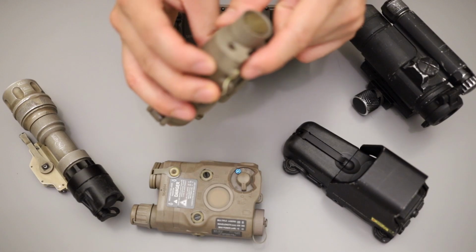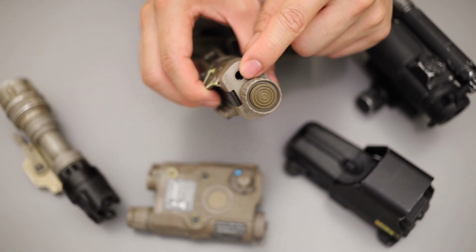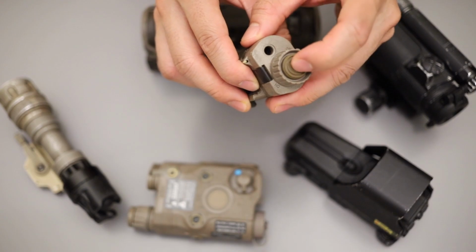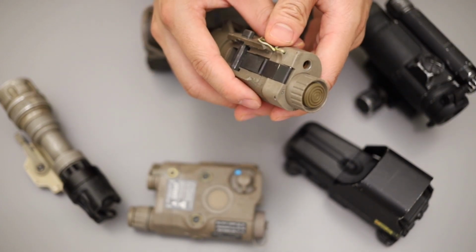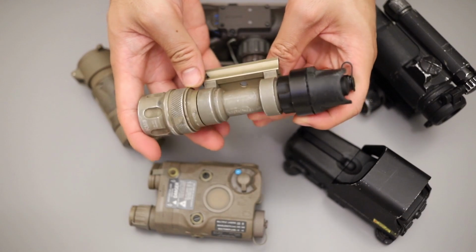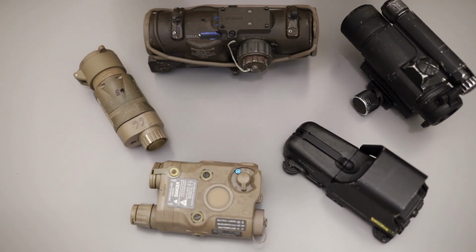And then last, if we just want to talk about the overview, you can put a remote switch on it. It has on, off, and temporary with this button, and it takes two of the, I think, 123 A's. This one also takes 123 A's. This is another Surefire. Now, which one is this? See, I don't even know.